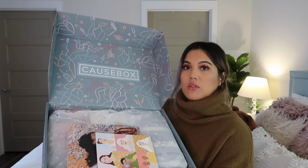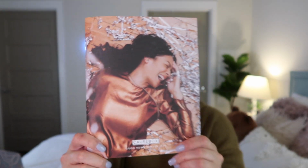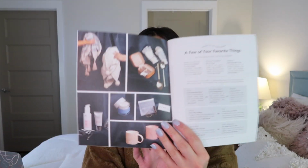The design is so cute. I love box design, and it changes every season. On top I have a little postcard from the company. They wrote me a little message, so that was really sweet. And here is the little booklet it comes with. It gives you descriptions about the different products in the box, a backstory, and for some of them it shows what the proceeds go to. A lot of the things are handmade by local artists from around the world.